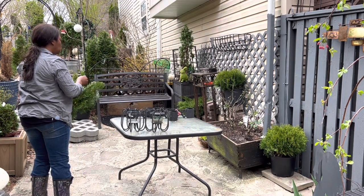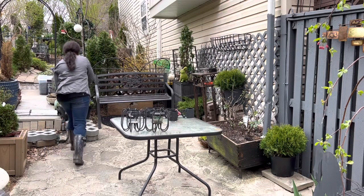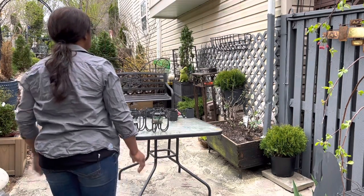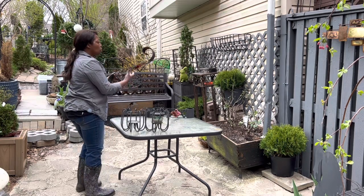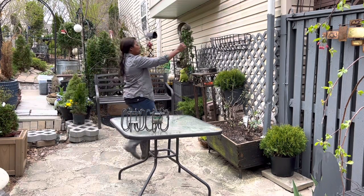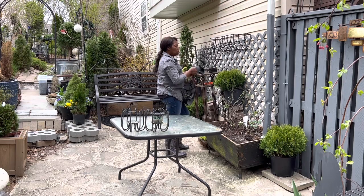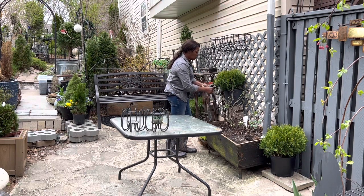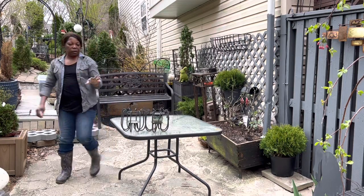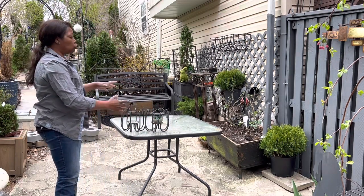And this can go where? This can come here for now. Okay, now let me see what I need. I need to get the hook to put this on the wall, but I don't have the hook now, so I'm going to leave them here. That will remind me to put them up. And as for the table, I can leave it here and put the chairs around here.